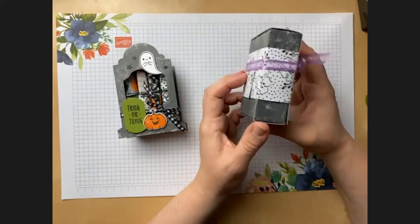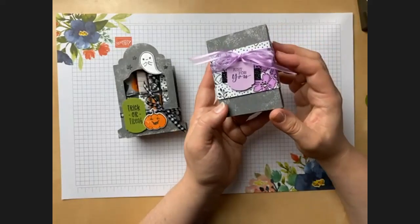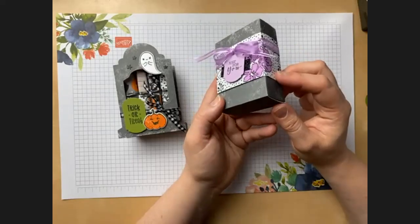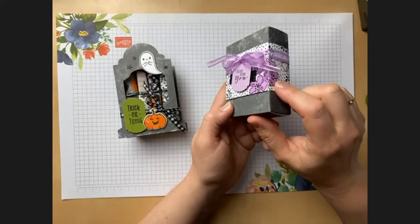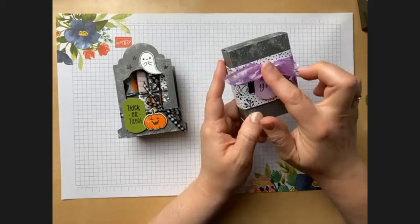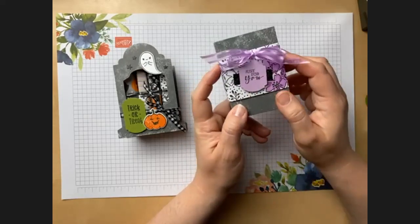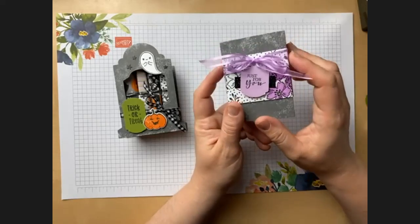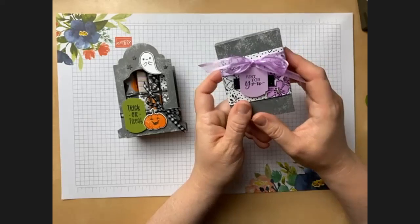So I cut it off the top and the bottom, and then I just added a little belly band of designer paper. This is the Beautifully Penned, and I colored a couple of the flowers with the Fresh Freesia Stampin' Blends. And then a little bit of ribbon. I used the same punch to make a smaller tag. So I punched it and then I put it back in and punched it again. And then a little black glitter paper.